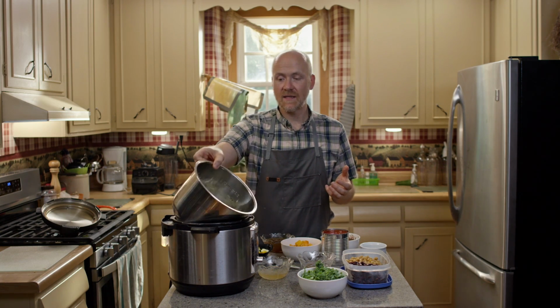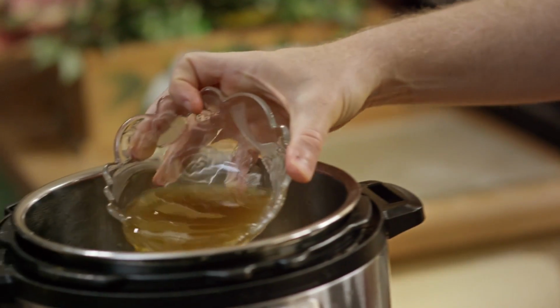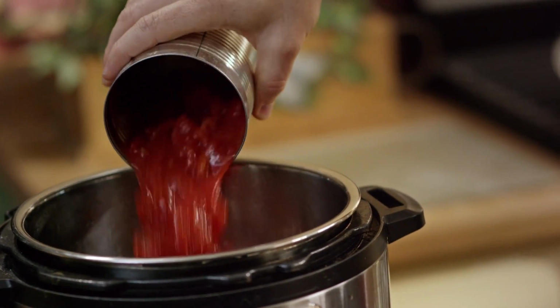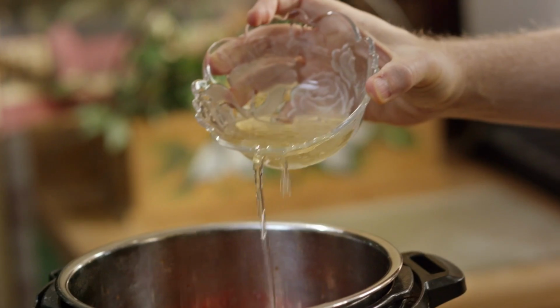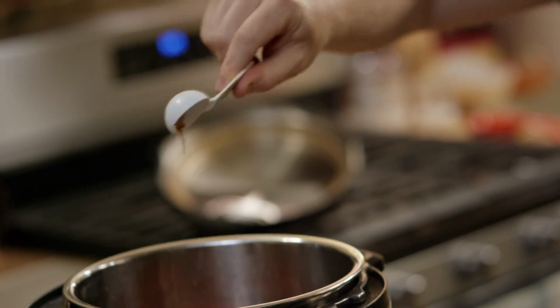I always start with a little bit of onion, so I've already been sauteing that inside the pan. Now we're gonna add our liquid. So I've just got some vegetable broth, a can of diced tomatoes. We're gonna put the whole thing in, liquid and all. Put a cup of tomato sauce, quarter cup of apple cider vinegar. That's gonna add a nice little salt to the dish. A little balsamic vinegar in there.